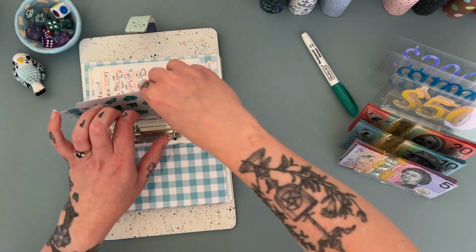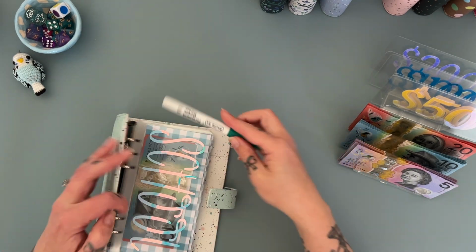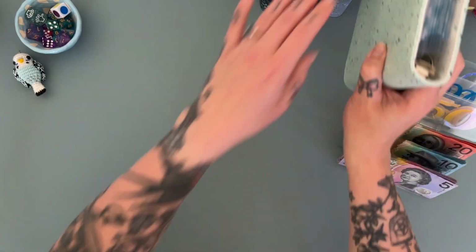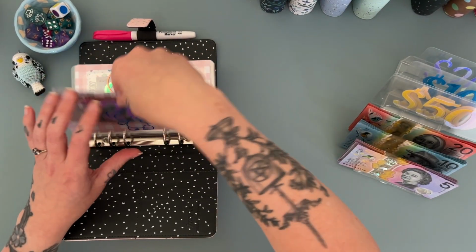Okay, I don't know why I bothered colouring that one in and none of the other ones, but anyway. Okay, so that's everything for school. And then we have events and birthdays, and this one is getting a pretty big boost.